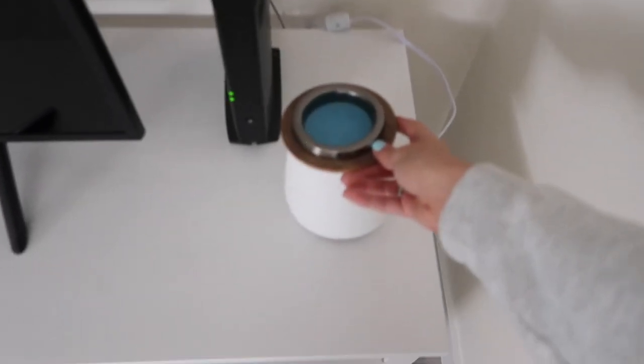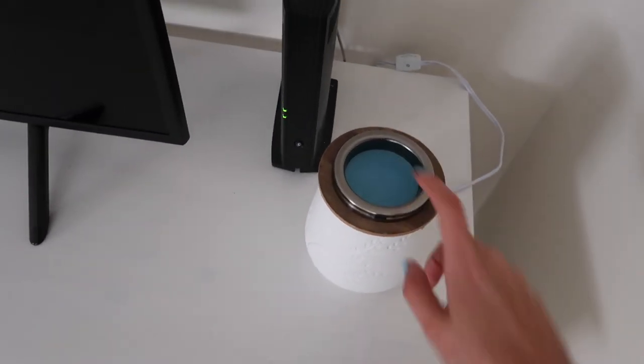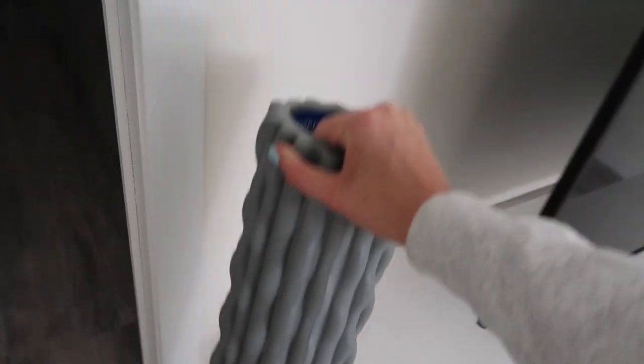Anyway, and then I just have this little Scentsy warmer thing, but it's actually from Walmart, and I buy my little Scentsy pots from Walmart too because they're a lot cheaper and they smell really great and they burn great as well. I have a foam roller. This is from Costco, I think. My mom bought it. It works very well.